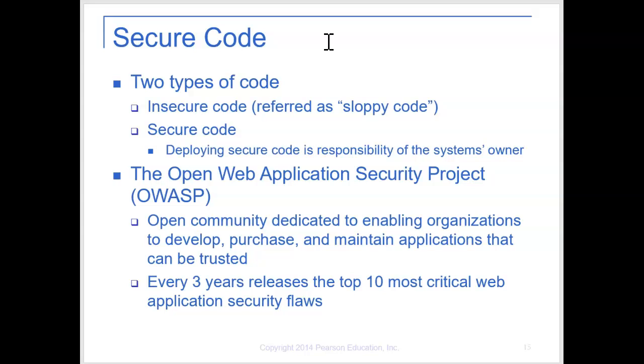OWASP regularly releases a top 10 list, and that represents a broad consensus about what are the most critical web application security flaws that should be addressed. The book on page 308 gives a list, A through 10, of the OWASP top 10 from back in 2013. It includes injection, broken authentication and session management, cross-site scripting, insecure direct object reference, security misconfiguration, sensitive data exposure, missing function level control, cross-site request forgery, using components with known vulnerabilities, and unvalidated redirects and forwards.